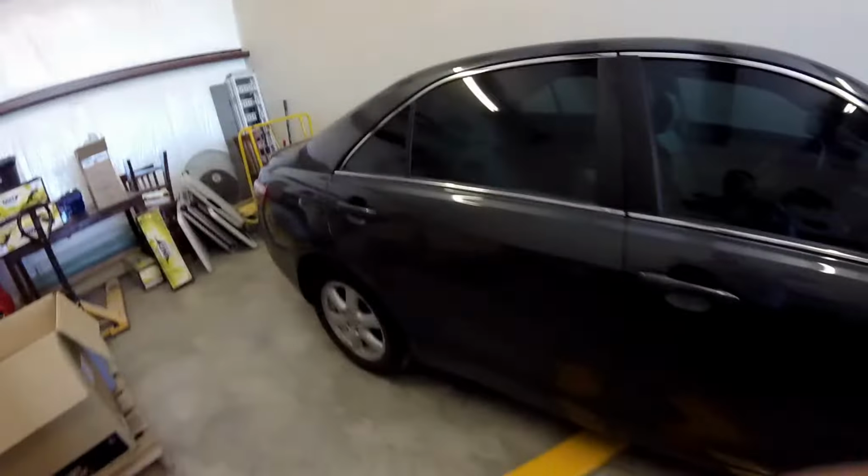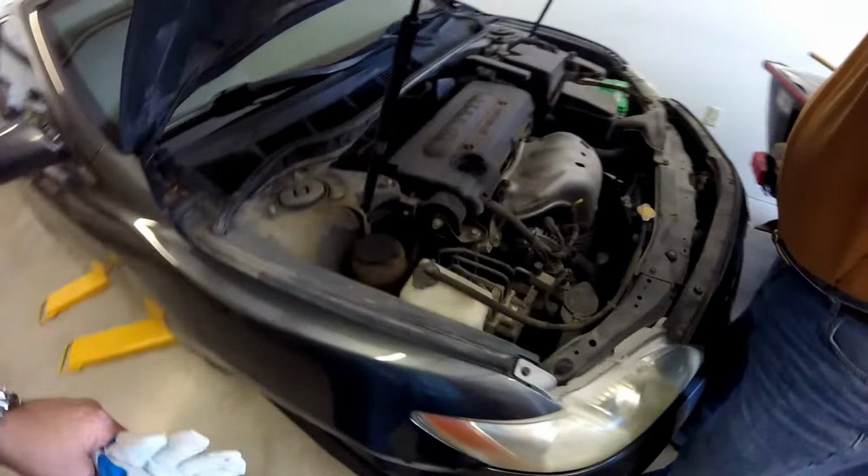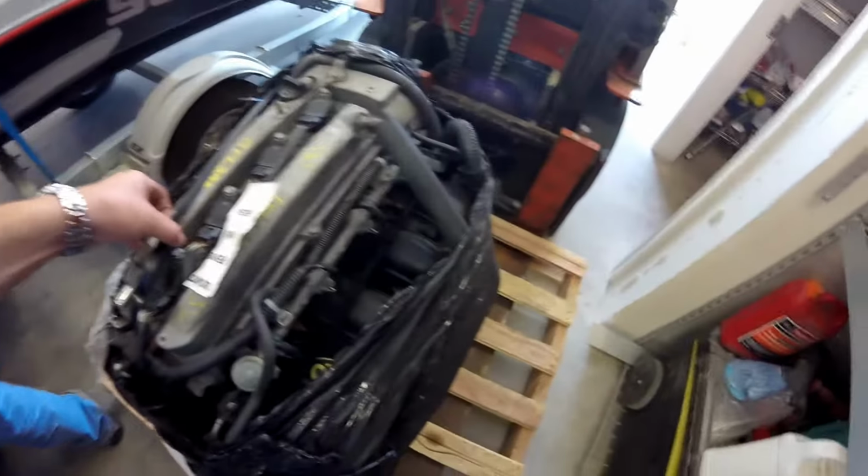Hopefully eBay didn't send us the wrong motor. We're gonna check right now. We're gonna see. Oh, my gloves. You see? It's nothing right. Take off this cover, we can see this. It has the same. Take the cover off.